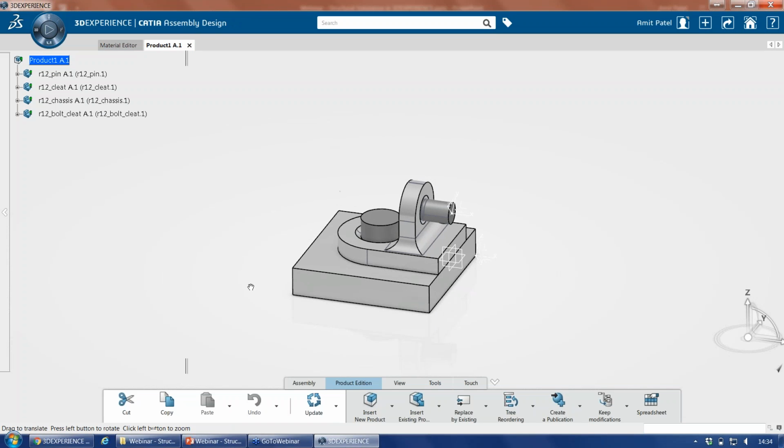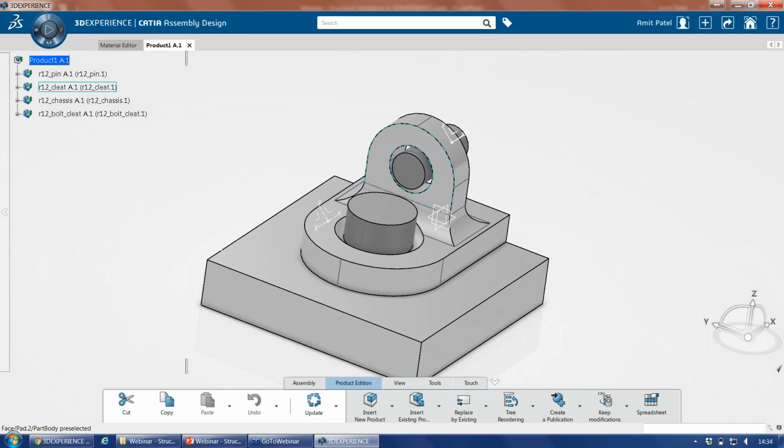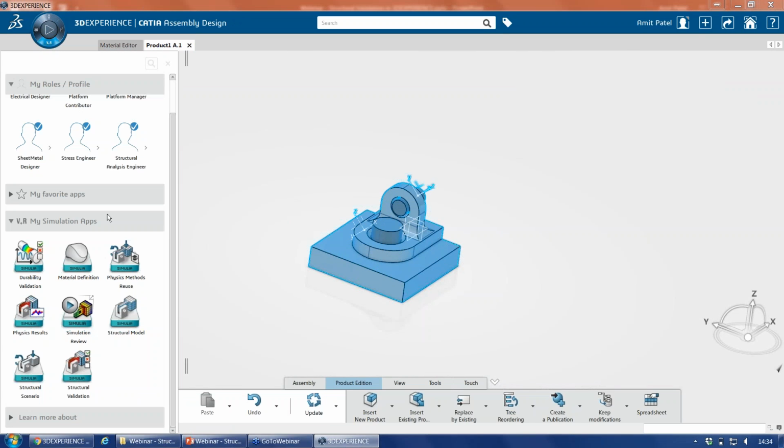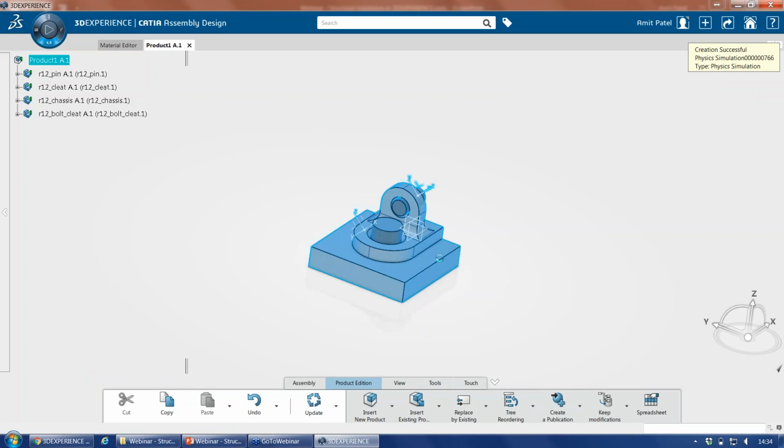Let's have a look at an assembly. I just want to show you how easy it is to build connections. Okay. So in this case, again, I'm going to go down to the south compass, structural validation.